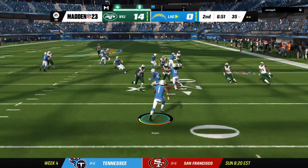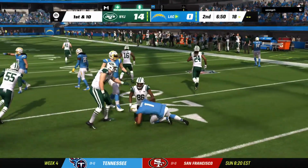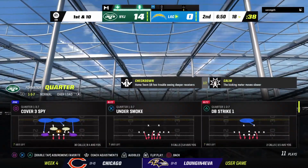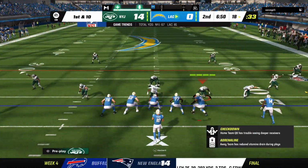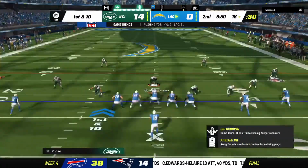This will be fielded inside the 5. And no alley to be found. The coverage was solid, and he's dropped at the 18. At their own 18-yard line. The Charger drive about to get going. And they're in a bind early here, down 14-0.